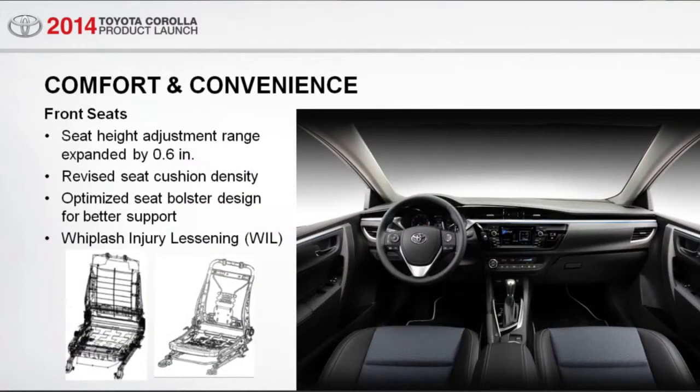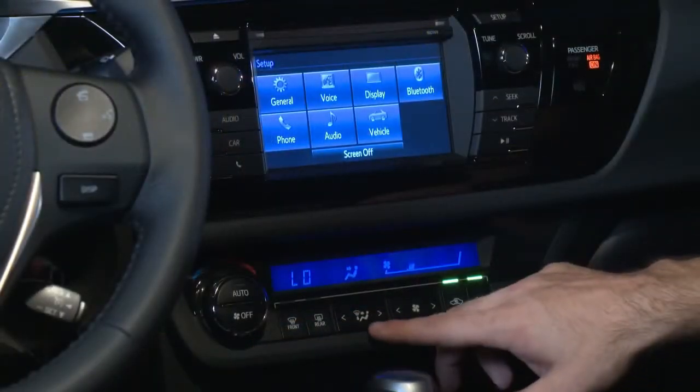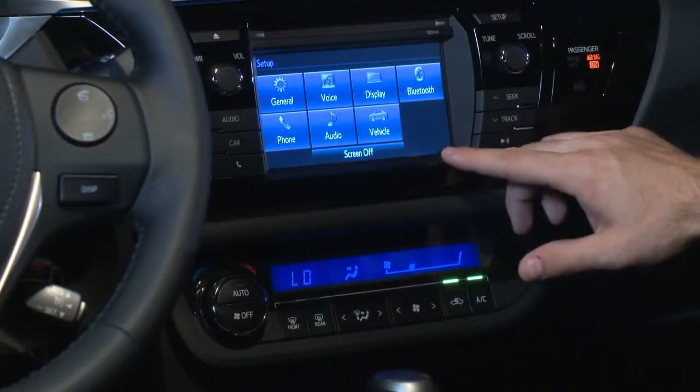We now also add WIL seats, or whiplash injury lessening front seats, for the first time in a Corolla. WIL seats help to minimize whiplash-related injury in the event of a rear-end collision. Auto HVAC controls and Entune are now standard on LE, LE Eco, and S-grade Corollas.